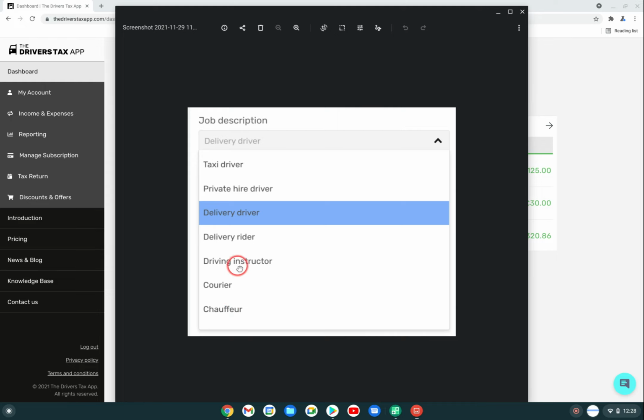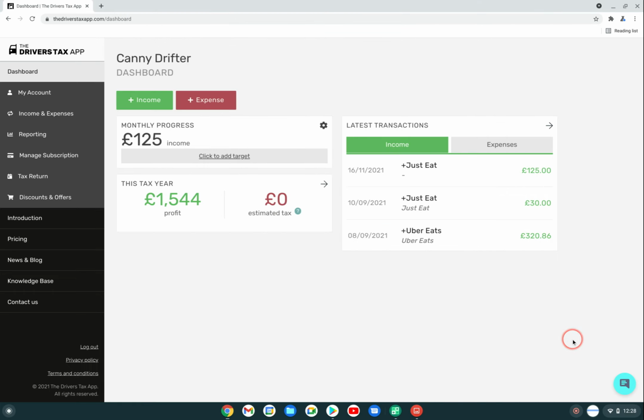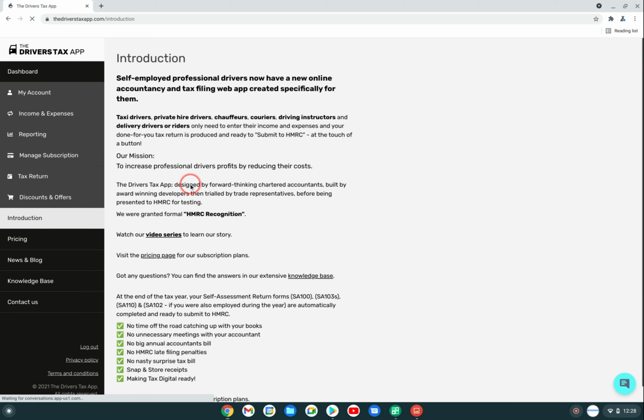It would be really good to get views of driving instructors and taxi drivers, especially because I think they're the two biggest others, along with the delivery drivers, on this list. Be good to know whether it's working and suitable. The next is all just information, but still really good information. I'll look at the introduction. So it gives you a lot of information here.